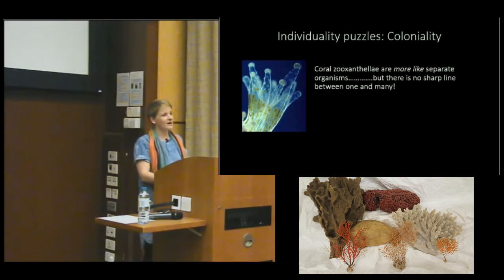But again, it's a crucial point that these differences are differences of degree. They're not differences of kind. There will always be borderline cases, in-between cases, messy, ambiguous, confounding cases. And all of these are the cases, I think, that make life so beautiful.